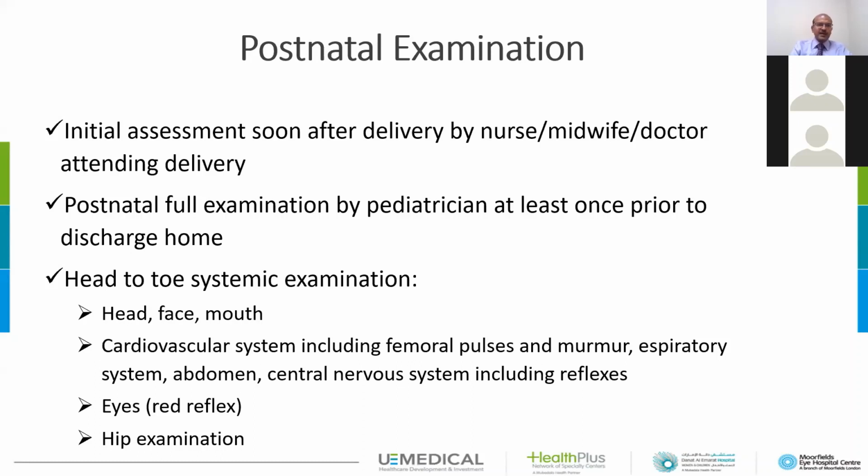Before discharge, of course, all the babies will have a full examination by the pediatrician, and that should include the head, face, and mouth, cardiovascular system assessment. Red reflex is important, and the hips as well. These two are taken as screening measures as well. So it's very important that we document clearly all that is done, because they can come back and bite you.